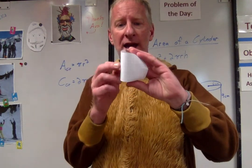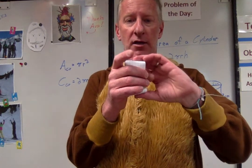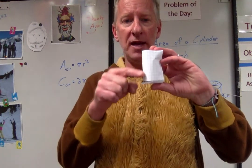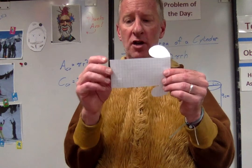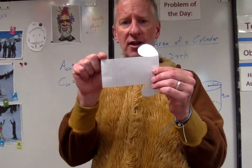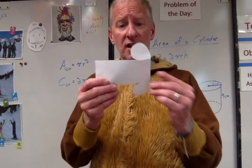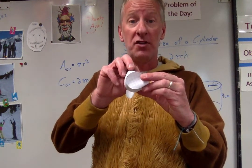When I fold this back into our cylinder, as best I can, remember that one of the dimensions is going to be called the height of the cylinder. We might want to call that the width of the rectangle. Finding the length of the rectangle is going to be a little bit tricky. The length of that rectangle is actually the circumference of the circle.